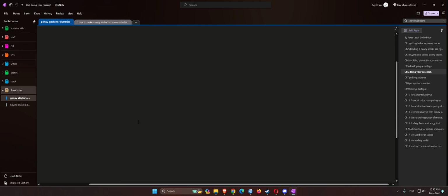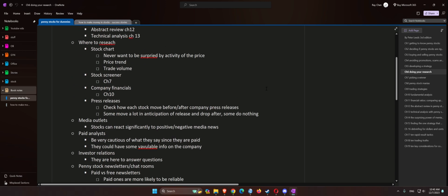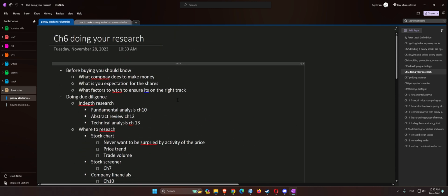Chapter 3, do your research. So this chapter talks about the ways that you can do your research. Before you buy the stocks, you should know what the company does to make money, what the expectation for the shares is, and what factors to watch for to ensure it's on the right track.